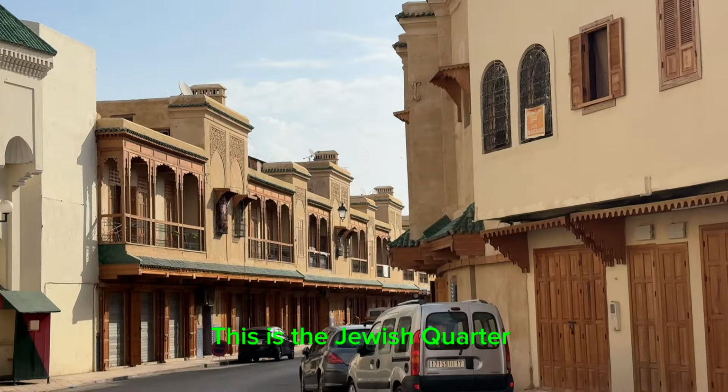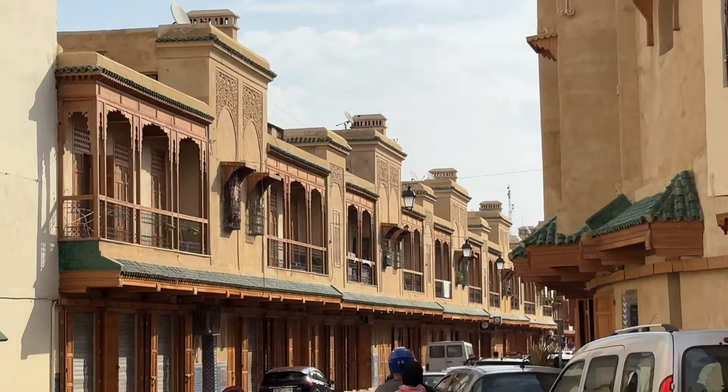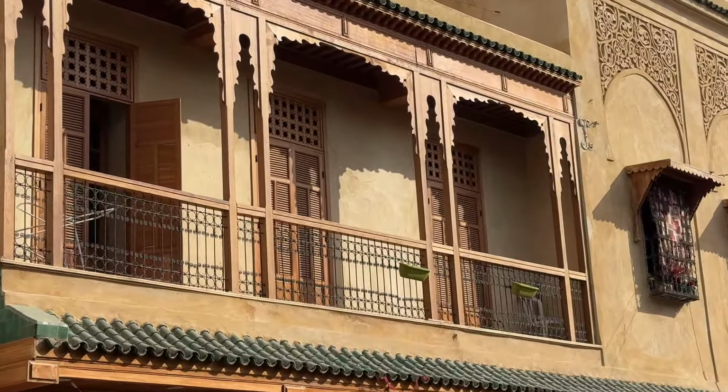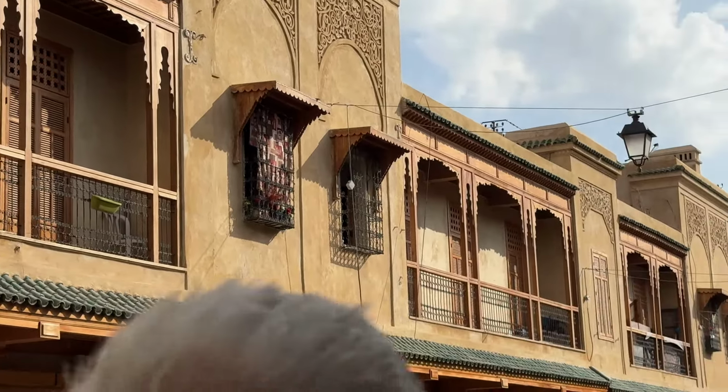So I really do like the architecture here. I mean, look at those big balconies and all that wood. So nice. These balconies are made out of cedar wood, and the cedar comes from the Atlas Mountains, where we'll be going in a few days' time.